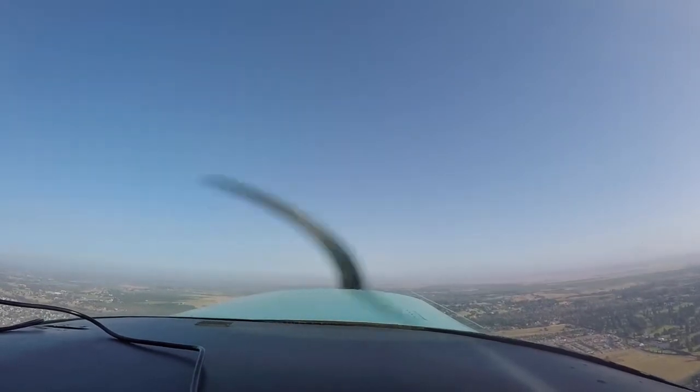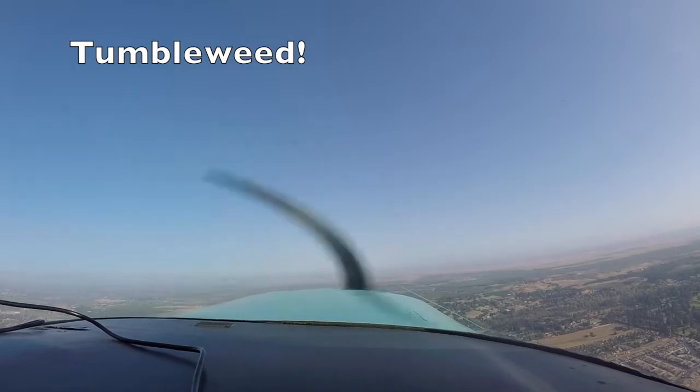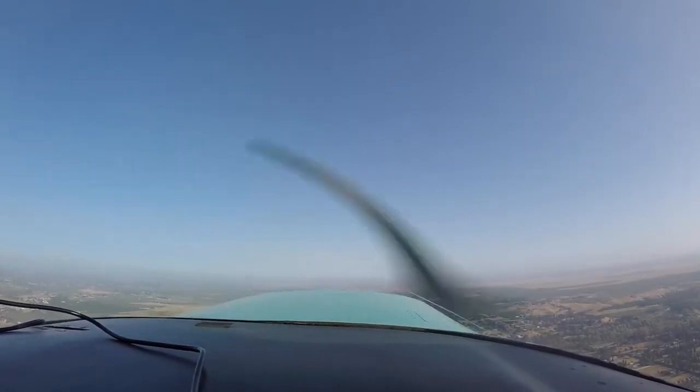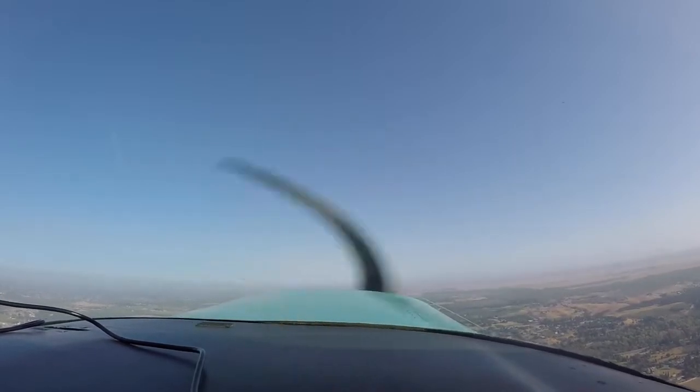4 Delta Mike, mile 45, left downwind for 28, Oakdale. They lost their little headset thingy. Yeah, it's mine now. Effort traffic, Mentor 4028 Golf, single T34, about 4 miles to the north of the airfield. Enter the left 45 for runway 32, Hanford.